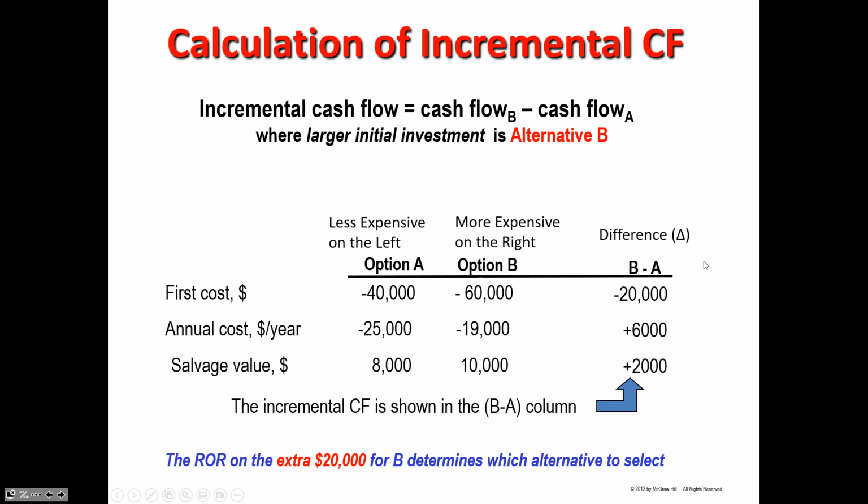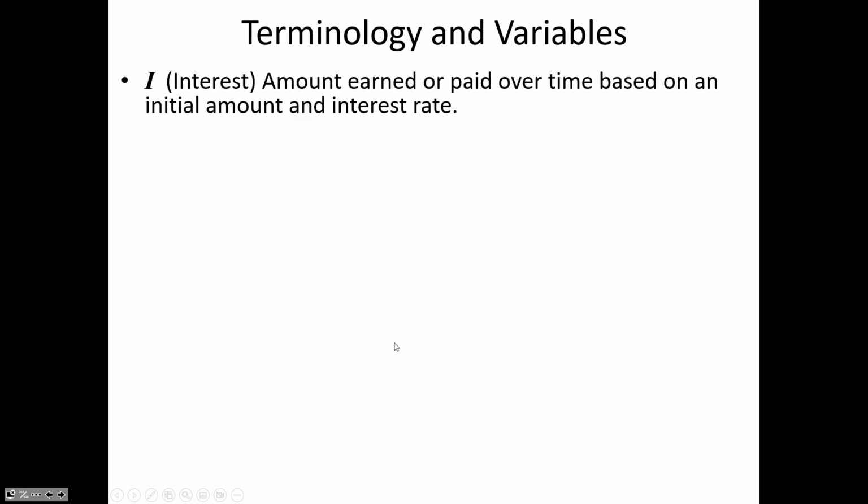So if you can buy a chainsaw for $100 and a different chainsaw for $200, you should spend the extra money if the other chainsaw is going to allow you to have more profits, more revenue at a level that exceeds the minimum attractive rate of return. So always we're going to be comparing alternatives, starting with the cheaper option and then working our way through a list of increasingly more expensive alternatives.